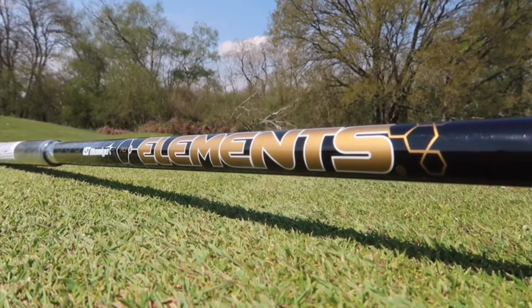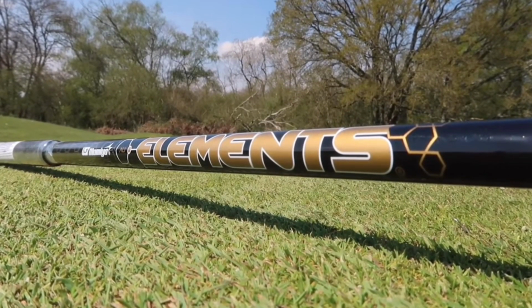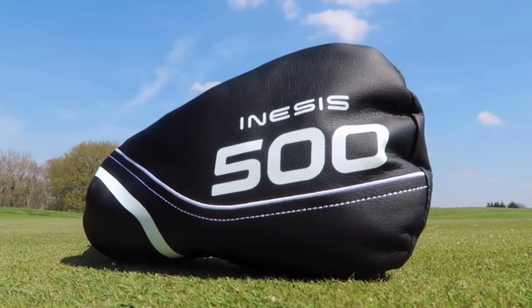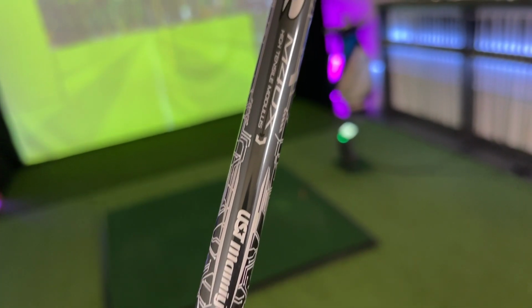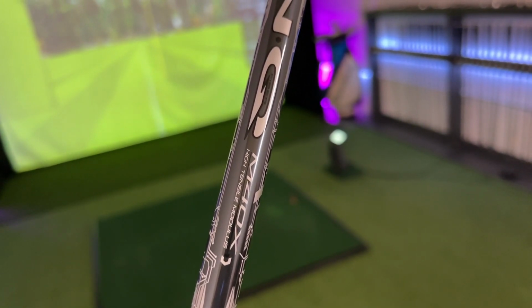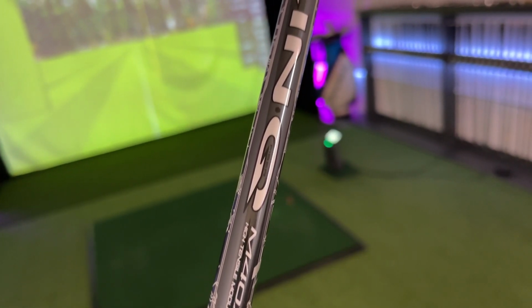I did a review last year on the old Anesis 500 driver, which had a UST shaft in it, which retailed for £100, £120 second hand. Not to mention the driver from Decathlon was around £150, meaning it was a no-brainer. Whatever equipment I recommend to you guys, not only has it got to be good value when you first initially buy it, but it's also got to be able to retain some of its value after you've used it.